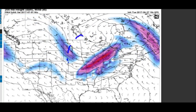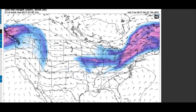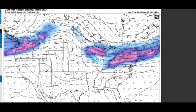Then the main trough pushes out over the Central Plains, and that means cooler weather coming in. There's a pretty good jet max right there through Chicago. And then getting into next week, we're bringing in the southerly flow across Texas. So what I'm looking here for is ridging over Texas, and I'm not really seeing that. We're remaining under westerly flow and even a trough approaching.